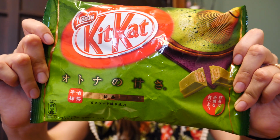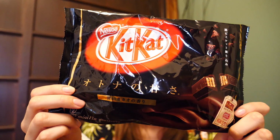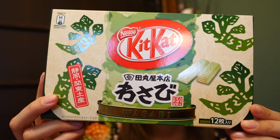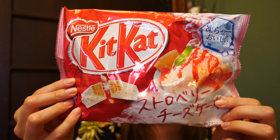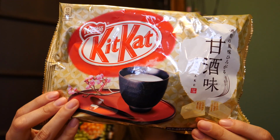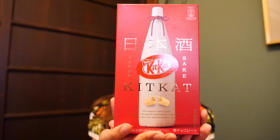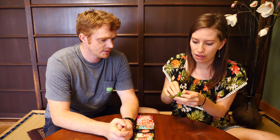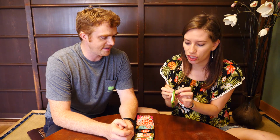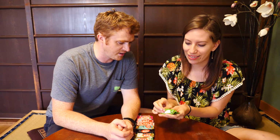Uji Matcha Kit Kat, Raspberry Kit Kat, Mint Kit Kat, Dark Chocolate Kit Kat, Wasabi Kit Kat, Purple Sweet Potato Kit Kat, Strawberry Ice Cream Sundae Kit Kat, Oreo Kit Kat, Amazake Kit Kat, Sakura and Roasted Soybean Kit Kat, Sake Kit Kat. So first up, we are going to be starting with green tea from Uji. And the nice thing is these Kit Kats come in double, so we each get to try it.